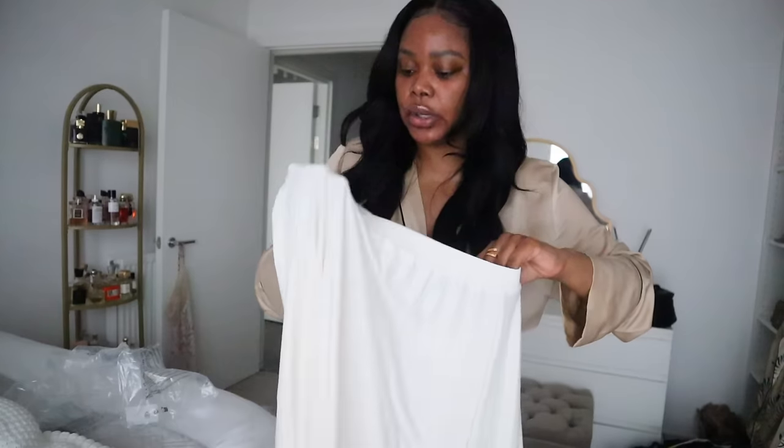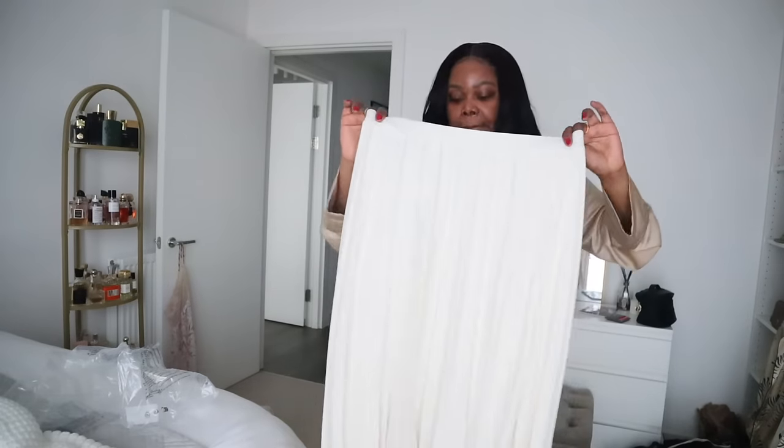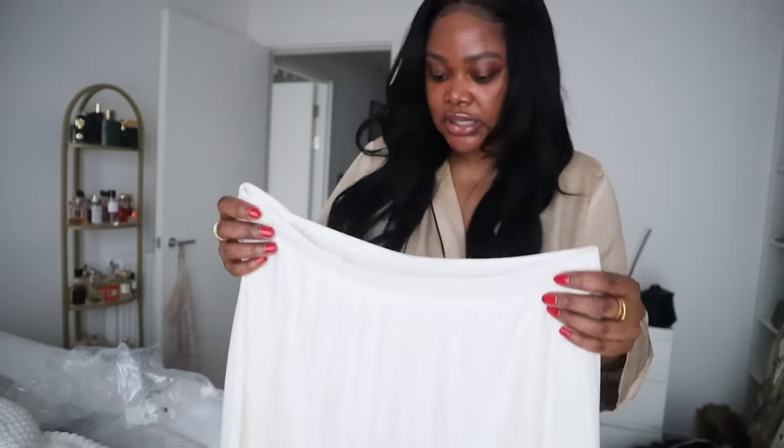Okay, so it's a slight pleated skirt. It's not your traditional pleated skirt. Do you get it? But I really wanted that traditional pleated skirt because I feel like this, after I wear it, is going to disappear. The pleats will just disappear. Yeah, this is really nice.